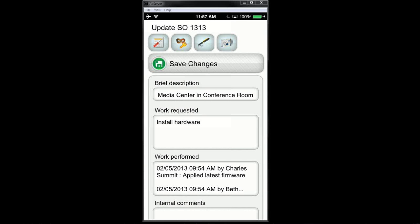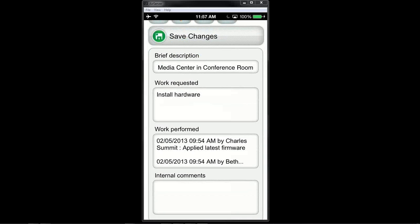Where does Tigerpaw store the signatures and pictures? It actually stores the pictures within a specified place that you specify within mobile options. I'll show you that in a minute. The signatures are stored within the database itself, and if you activate a special report, a service order with signature report, when you print off that service order, you can actually have it print that signature onto it. So that is where that saves.